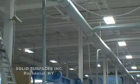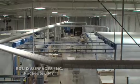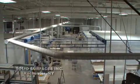Here at Solid Surfaces, we're committed to being environmentally friendly. We recycle our air here. All of our dust collection systems, which we have several, we bring it in, it's cleaned, and it's recirculated in the building.